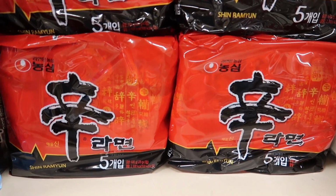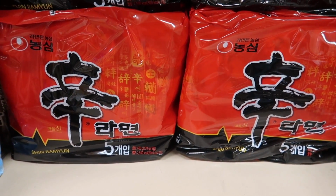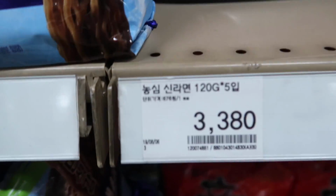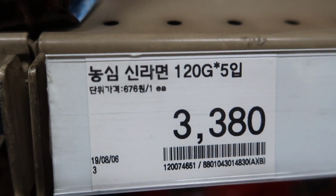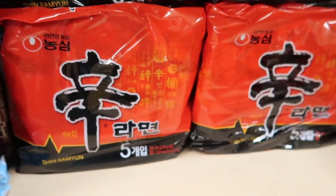And guys, this is one of my favorite aisles, Korean ramen. Shin Ramen is my absolute favorite. You can get a 5-pack for 3,381, which is like just over $3 US. That is so cheap, guys. So much more expensive in Canada for this. Okay, let's go check out some Korean candies and some more Korean noodles.